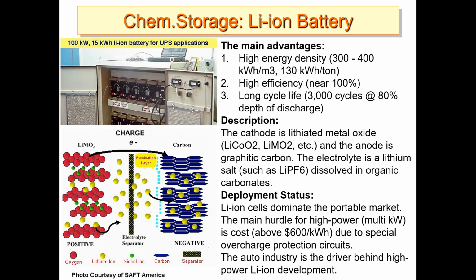Then we have the lithium-ion batteries. These are fantastic. They're about 80% charge-discharge, and you can get about 3,000 cycles out of them. They're super efficient in terms of their storage. What you put in, you can get out. But again, over the lifetime of these 3,000 cycles, it drops down a bit to 80%.